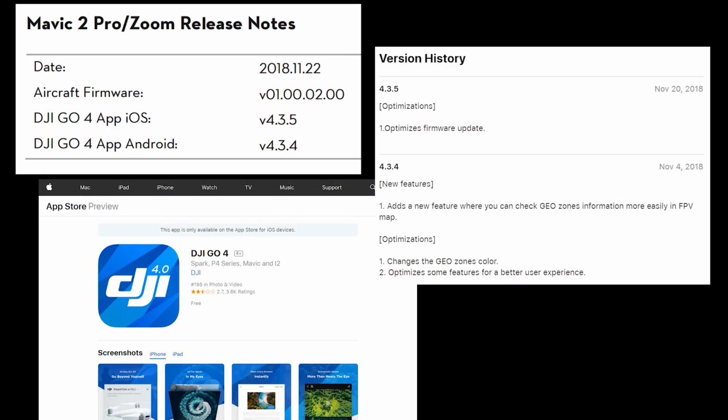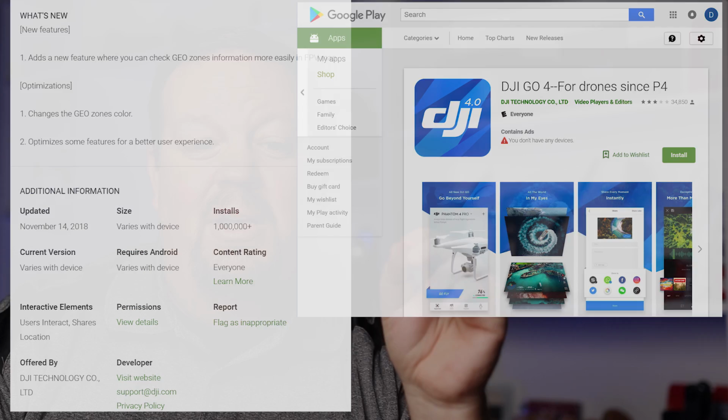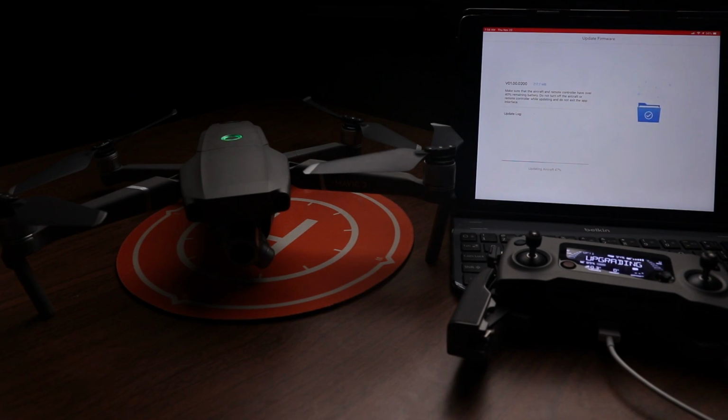Firstly, before we dive into the what's new of this firmware update, you will have to upgrade your DJI GO to at least 4.3.5 on iOS or 4.3.4 on Android. Now, DJI just updated DJI GO 4 to 4.3.5 today for iOS. I'm not sure if they've updated Android yet. I don't have an Android device, but you will certainly need that. A lot of times they kind of delay those a little bit behind iOS, but I'm sure if you don't have it yet, you will get it very soon.